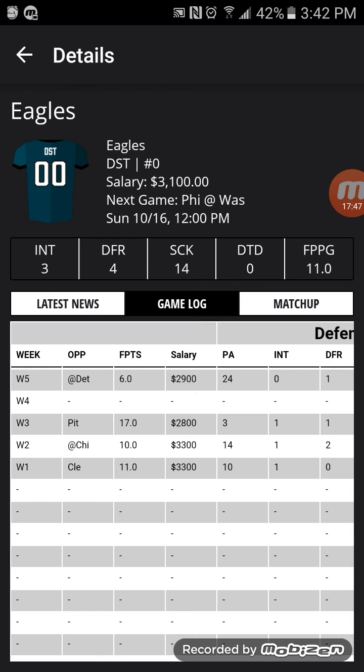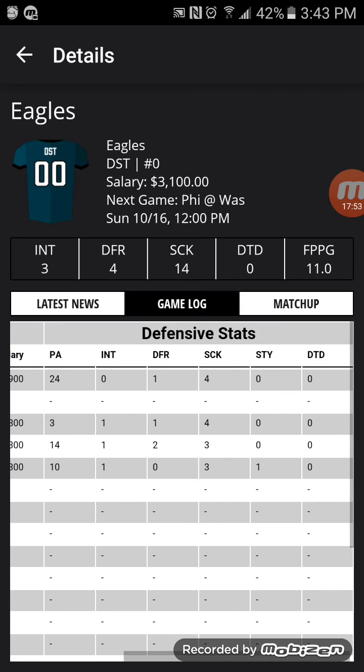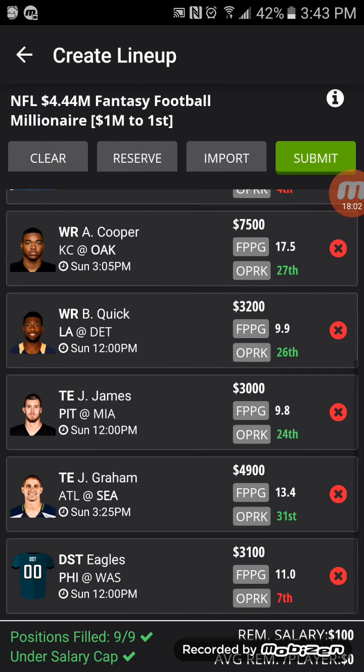Phenomenal numbers. They're keeping teams, for the most part, to low point totals. They're getting interceptions. They're getting fumble recoveries. They're sacking the crap out of people. And really, how can you argue at $3,100 with those kind of numbers? They're a must-play. So we're going to go with the Philadelphia Eagles against Washington, who absolutely looks like garbage right now. They can't complete touchdowns to save their life, and overall, they're just playing terribly. I mean, let's be honest.